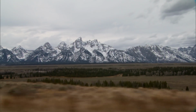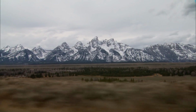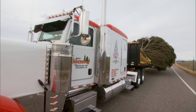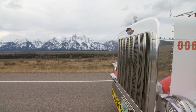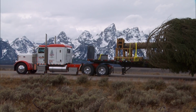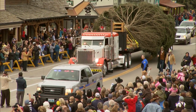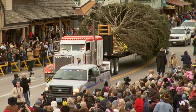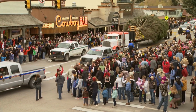What normally would be a 30-minute drive from Christmas Tree Meadow to this grand view has taken Jeff and his driver Mark nearly 3 hours. But for Jeff, it is worth it. The police-escorted convoy makes its way to Jackson, where thousands have turned out for an early Christmas celebration.